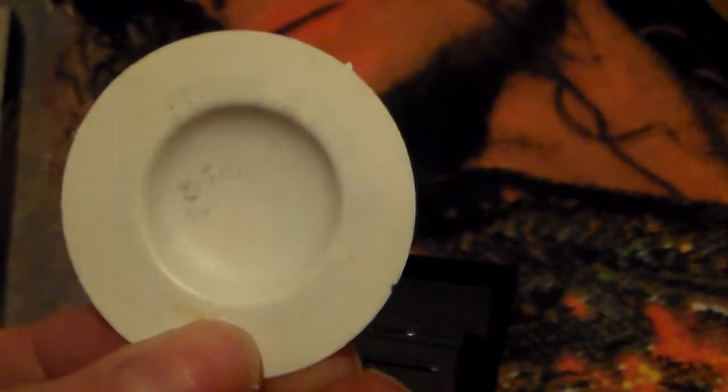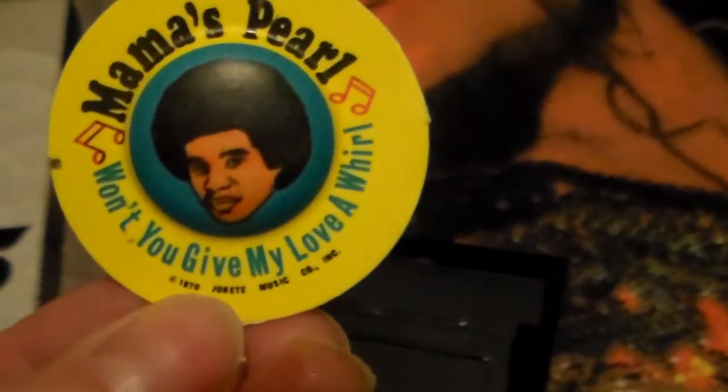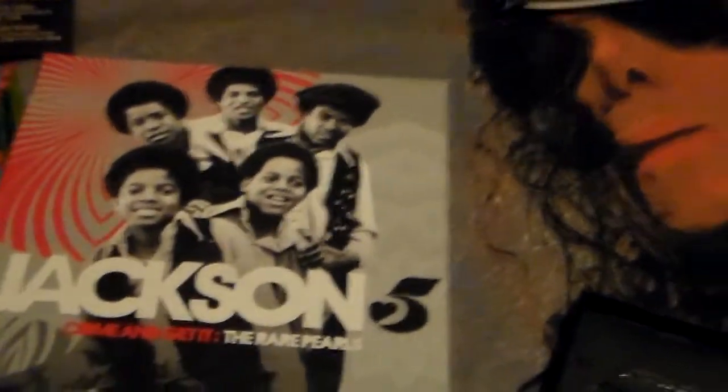And when you pull it, that's what the back looks like. They call it a pin, but it's really just like a puffed out piece of soft plastic. But it's really cool to own, and I'm glad I have Jackie. I love Jackie, so this is really nice. And I'm going to show you this box set.